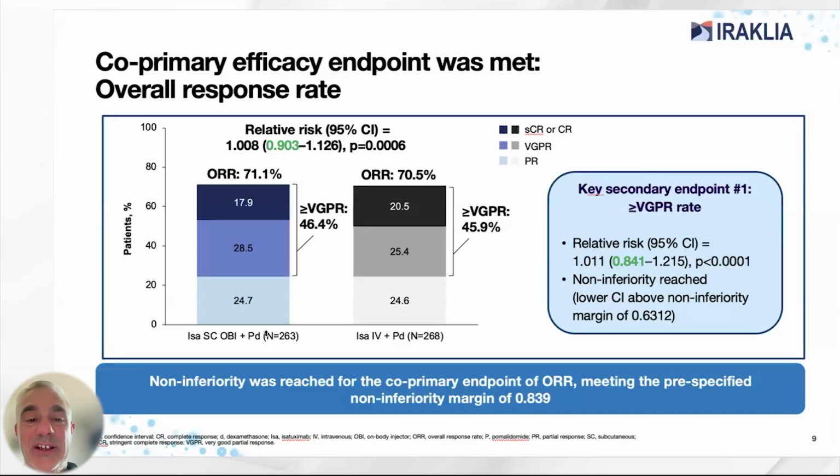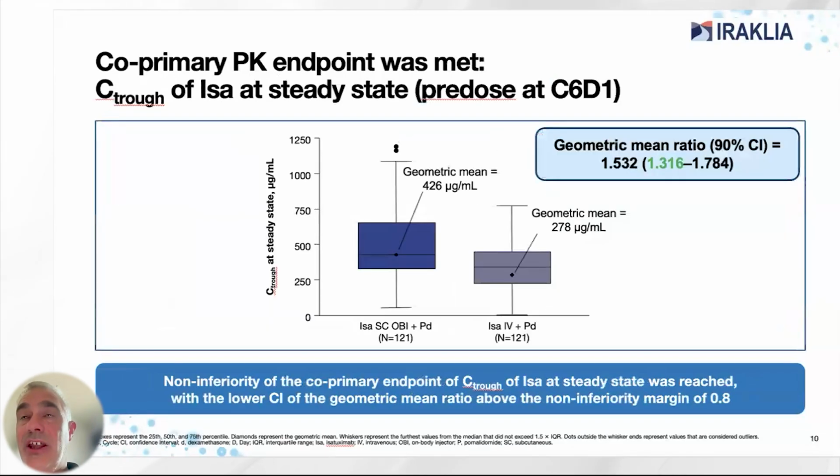The first of the two primary endpoints was response rate, overall response rate. And you can see here that it was about the same across groups. Now, it's a non-inferiority study. The objective is to demonstrate that the Isatuximab subcutaneous OBI formulation is non-inferior to the IV. And you can see that the lower margin boundary had to be above 0.839, and you can see that it is above 0.839, it's 0.903. One of the secondary endpoints was VGPR and better response rate, and you can see that, again, the subcutaneous formulation is non-inferior to the IV.